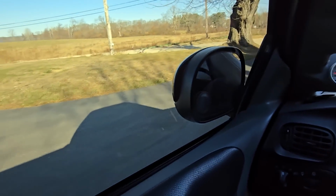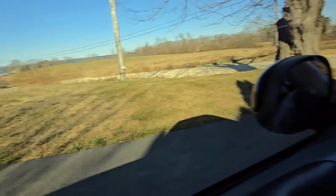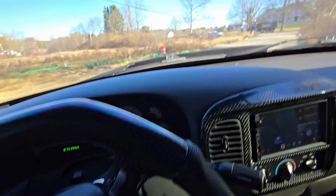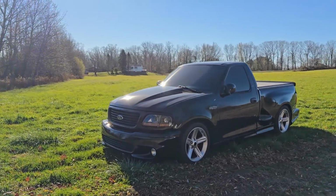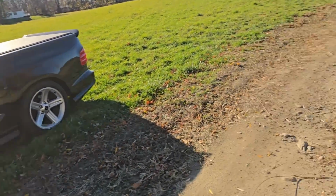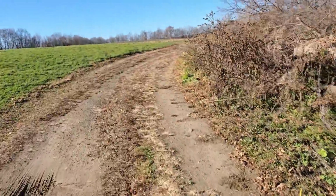It's like 9:45 a.m. The guy said they weren't gonna be at my driveway till noon. I got like 5 minutes. There we go. Looks good in the field at least. All right, gotta go get one more car out.